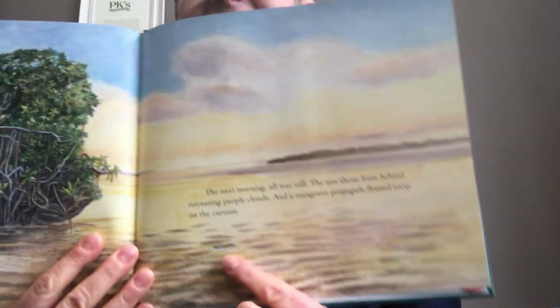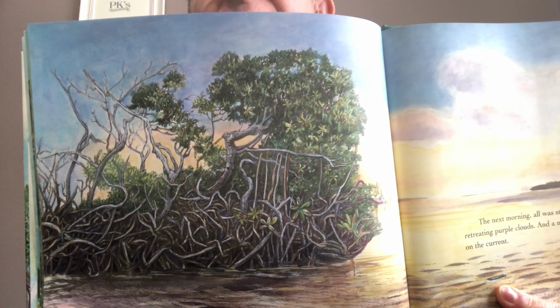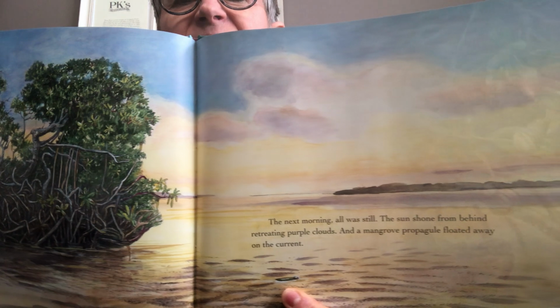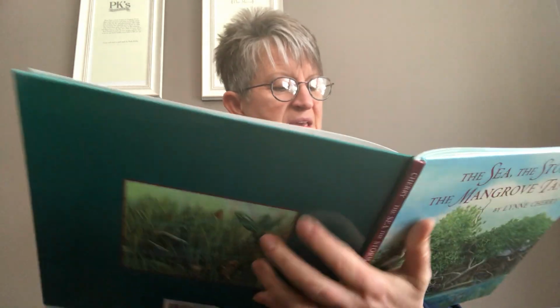The next morning, all was still. The sun shone from behind the retreating purple clouds, and a mangrove propagule floated away on the current. The birds came out from the safety of the mangrove's damaged branches.